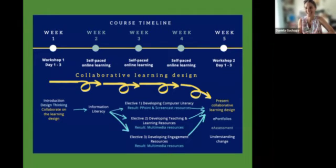July 2020, everybody was off, there was no teaching happening, so people had really time and space to focus on this course. And the kind of topics we covered were learning design, information literacy, developing computer literacy. So we had a lot of Microsoft components in there, developing teaching and learning resources, such as multimedia resources, and developing engagement resources. And that then led to the last workshop, which was about online assessment and developing an e-portfolio.